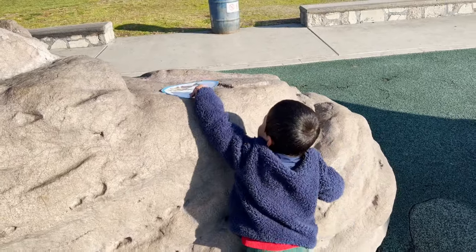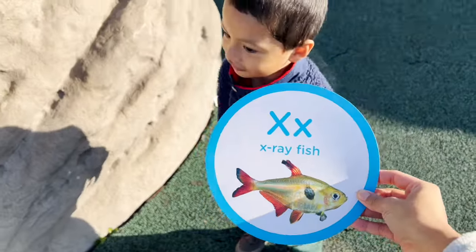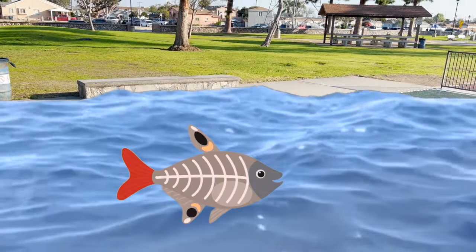You got it? Got it. What is it? X is for x-ray fish. X-ray fish live in the ocean.